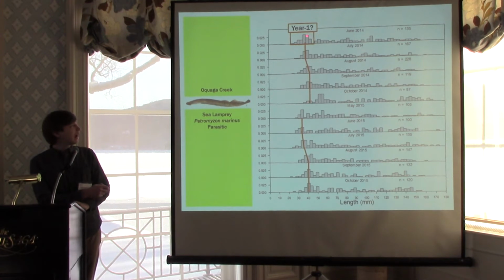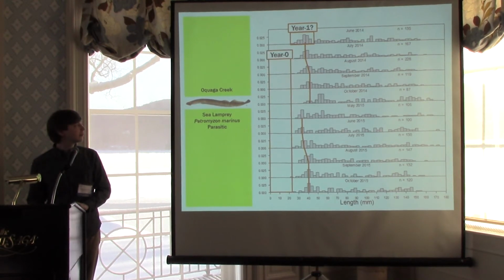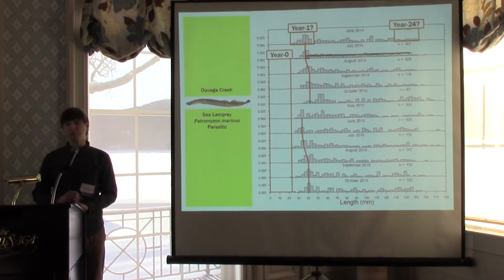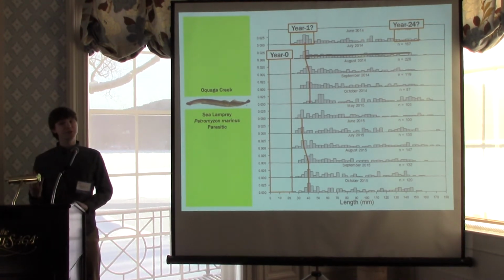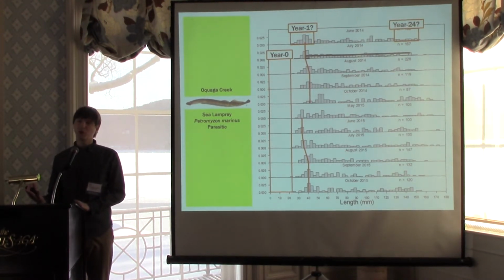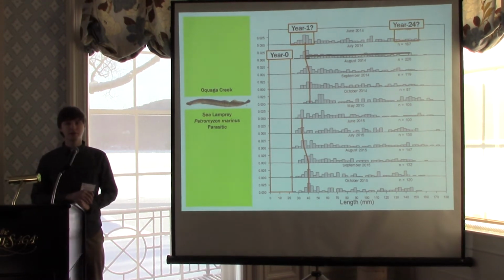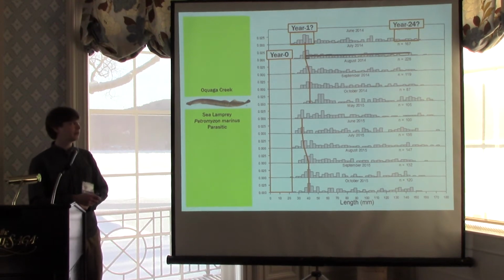So if we look at how long it takes, let's say this is throughout the entire growing season, so that the distribution here would give us an idea, right? So there's our young of year. That little tiny black line represents how much these guys might grow within the growing season, and you draw that out. That actually would mean that these guys are about 24 years old. So that seems relatively long, especially for a larval organism, but that's actually not outside of the range of what we know Ammocoetes can live for. We know they can probably live up to a couple of decades.